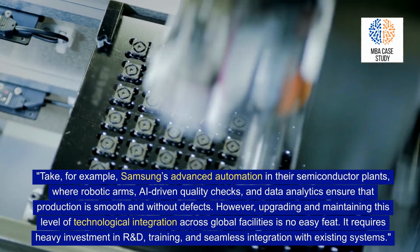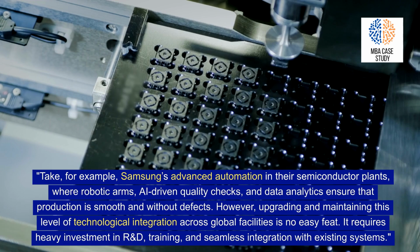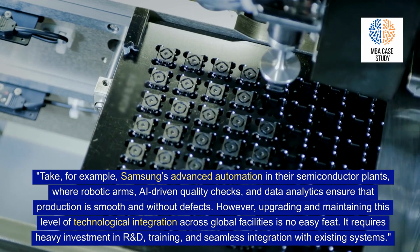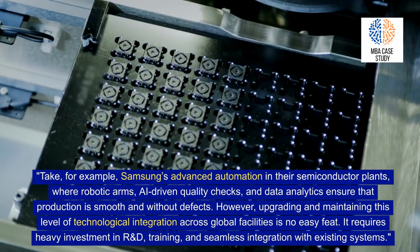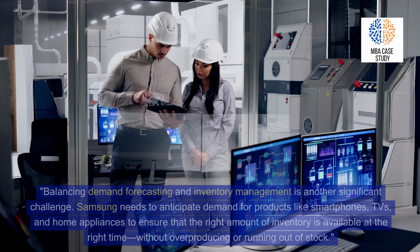However, upgrading and maintaining this level of technological integration across global facilities is no easy feat. It requires heavy investment in R&D, training, and seamless integration with existing systems.